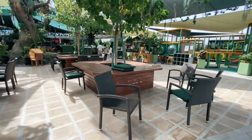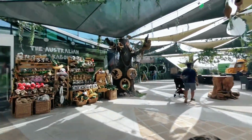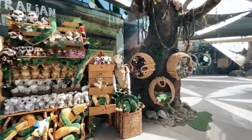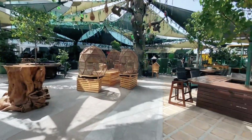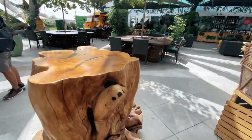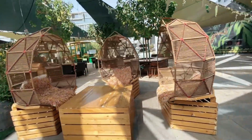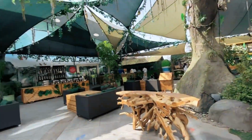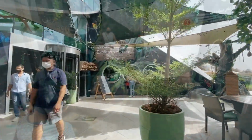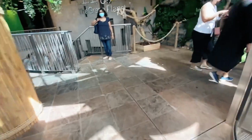These small tables and chairs outside, and these are the stuffed toys you can buy for souvenirs. Look at that! Look at this table and chairs. So where is the entrance? Oh, here. Okay. Thank you. Okay. Let's go!